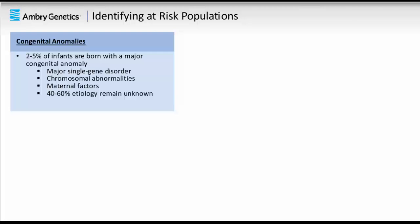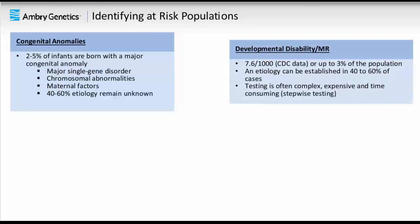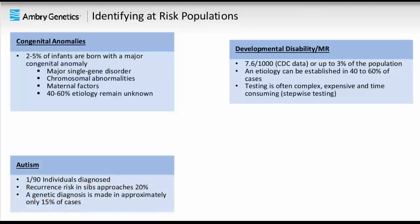Approximately 2 to 5% of infants are born with a major congenital anomaly, and these can have a variety of etiologies, including major single-gene disorders, chromosomal abnormalities, maternal factors, though often the etiology remains unknown. Approximately 3% of the population will be diagnosed with developmental disability. An etiology could be established in 40 to 60% of cases, though as we will see, testing is often complex, expensive, and stepwise.